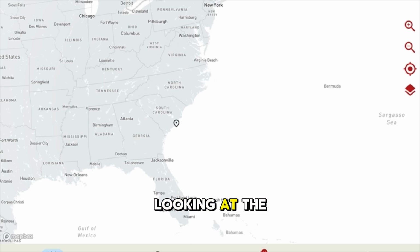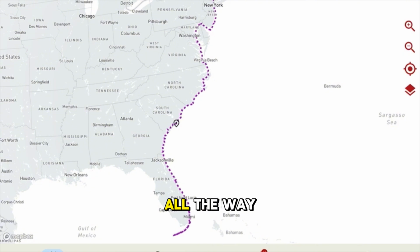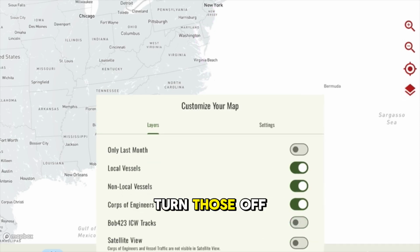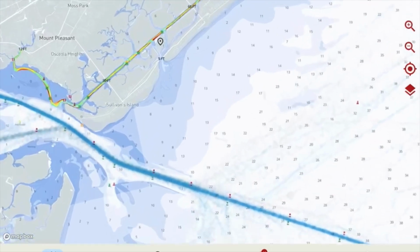Here we are looking at the East Coast of the United States. And since we're talking about Bob's tracks, let's take another look at a new feature, and that is the ability to toggle these tracks off and on. There you have it, all the way from Key West all the way up to the Hudson Valley. And note that these tracks are automatically updated in real time, so you are seeing the absolute latest. Turn those off. We're going to zoom into the Isle of Palms, that troublesome spot in South Carolina.